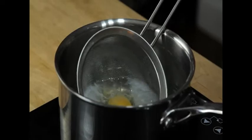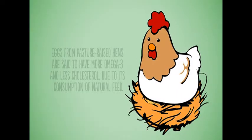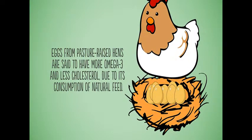The color of the yolk is dependent on the hen's diet. Eggs from pasture-raised hens are said to have more omega-3 and less cholesterol due to its consumption of natural feed.